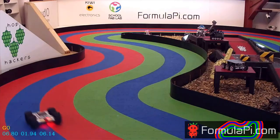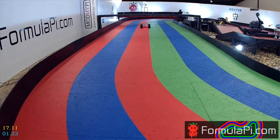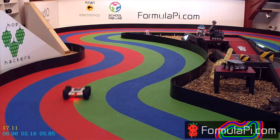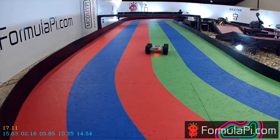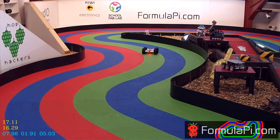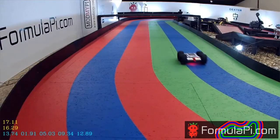Well, this certainly looks different to last week's. It looks a bit more agile, a bit less smooth on actually trying to follow lines. If indeed that's what it's trying to do, follow lines, may not be at all. That certainly did seem to change lanes.